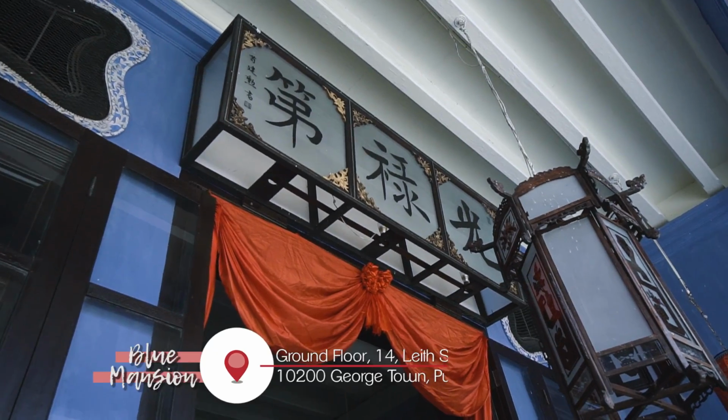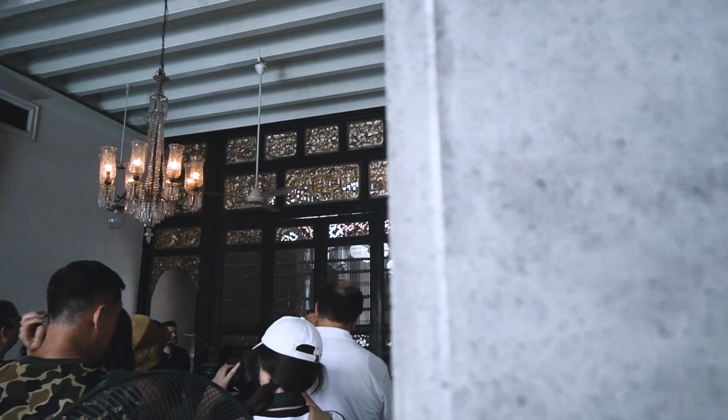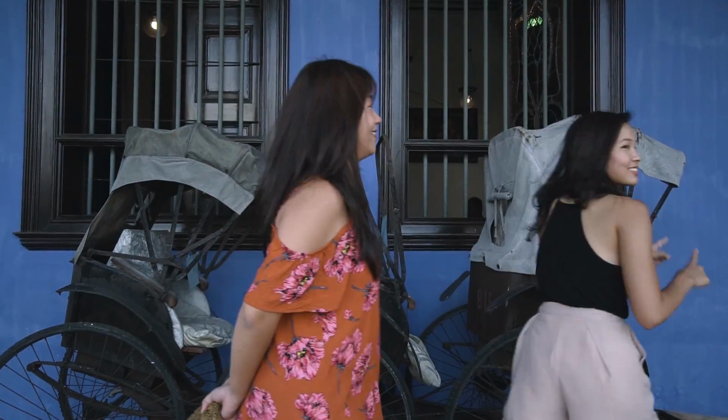So now we're at the Blue Mansion. Well, evidently because the walls are all blue. It was built by a rich businessman in the 19th century. Let's take a look inside.